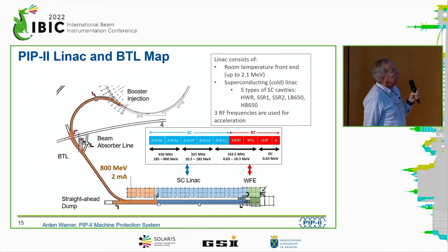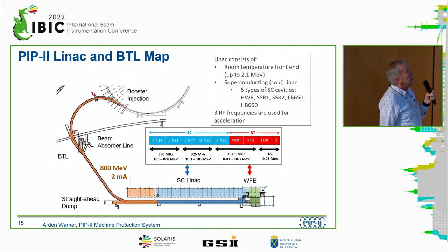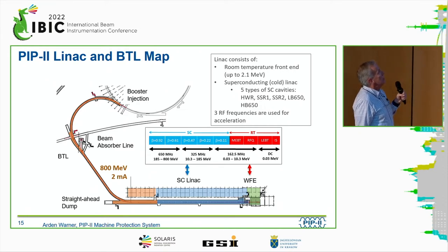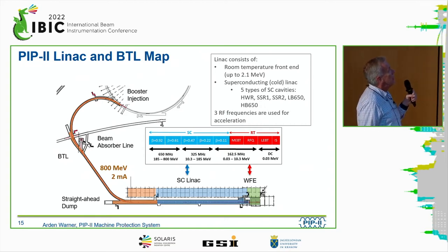Basically, this is a 1.2 megawatt beam with variable bunch patterns that can be used for different purposes. Primarily, this is to drive the DUNE neutrino experiment that's being constructed at Fermilab and also up north in Minnesota at the neutrino detector. So this system is constructed with a warm section and a cryogenic section, taking the energy up to 800 MeV, and then they inject into their booster ring.